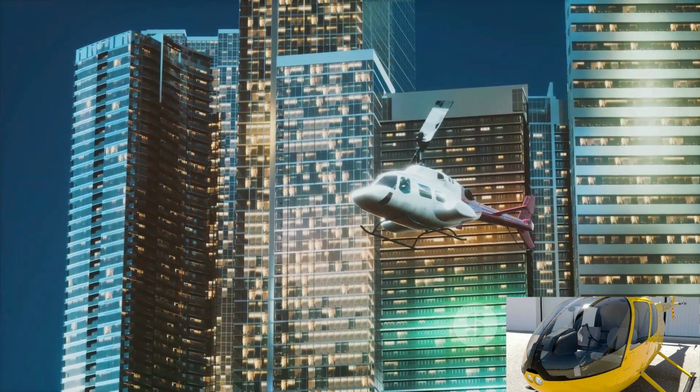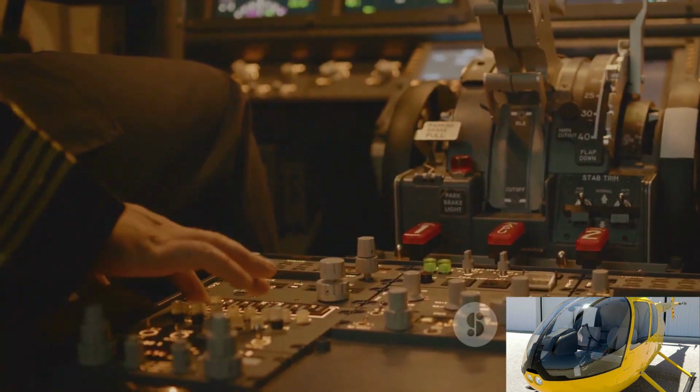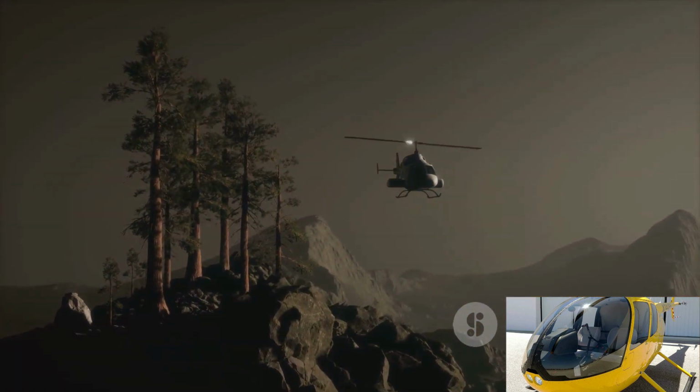Next, we examined the standard solution, acrylic windshields. While these are effective in normal conditions, they have their limitations. Acrylic is prone to cracking under the impact of a bird strike, endangering the safety of the flight. This is a risk that pilots have had to live with until now.